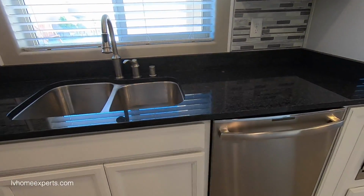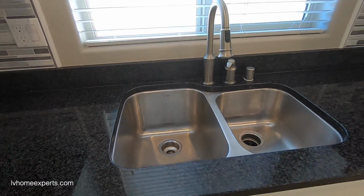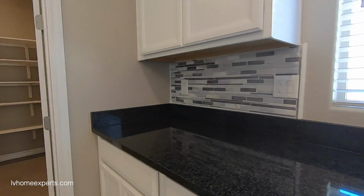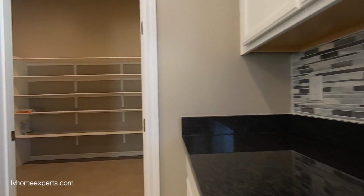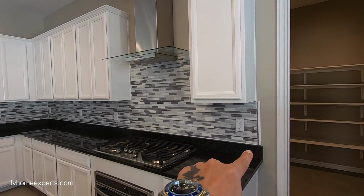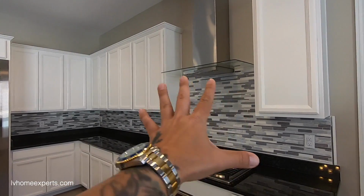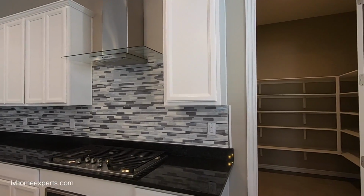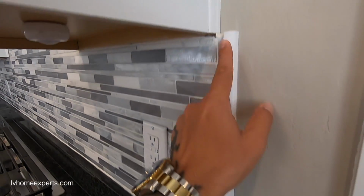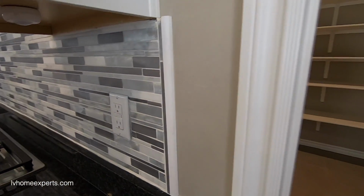You got the GE dishwasher, dual basin, undermount sink, stainless steel. Looks like they have a soap dispenser right there as well. You have your 6-inch backsplash here. So this tells me what happened during this time. They went with the original 6. The person that moved in here did the backsplash on their own. I can just tell by the way that this was designed, and also they put a piece of trim here when you're supposed to use a piece of metal.